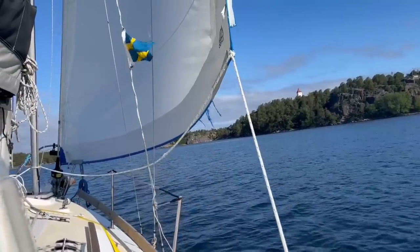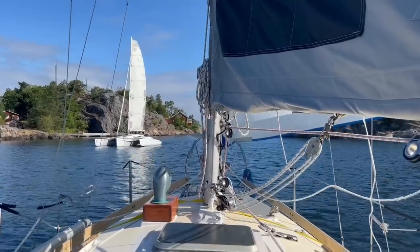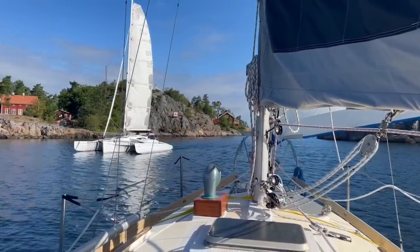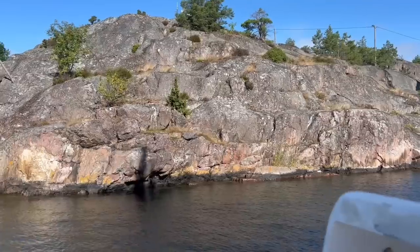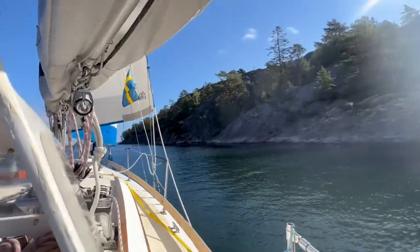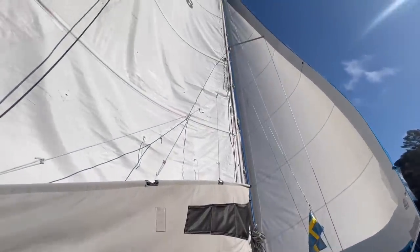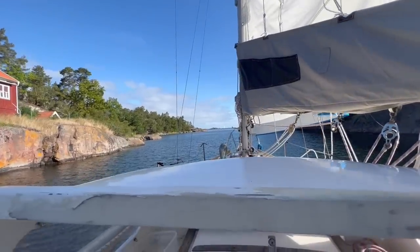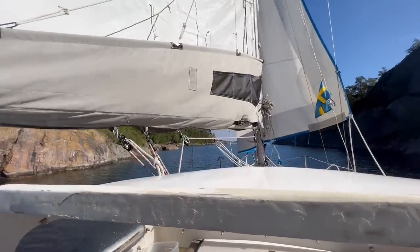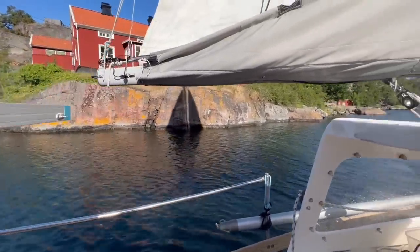I go through this narrow little cut up here. I think it'll be kind of fun to sail through there. Use this one out too. We kind of lost the wind. Oh, no, it switched to behind us. I think we'll find a way through. Hey, there's our shadow. Cool.